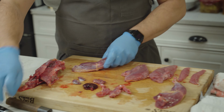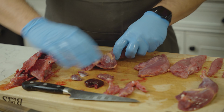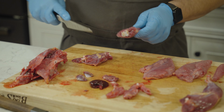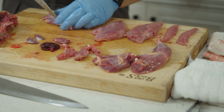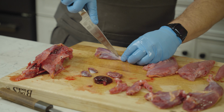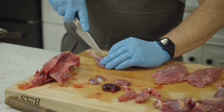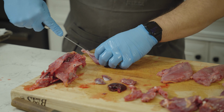From here, we can go even further. I remember you were telling me earlier that you don't usually use the drums because they can be real stringy. Yeah. So with this, I separate the two, and I'm going to take my knife and run it right down the bone. And once I do that, I'm going to keep following around the bone with the tip of the knife.